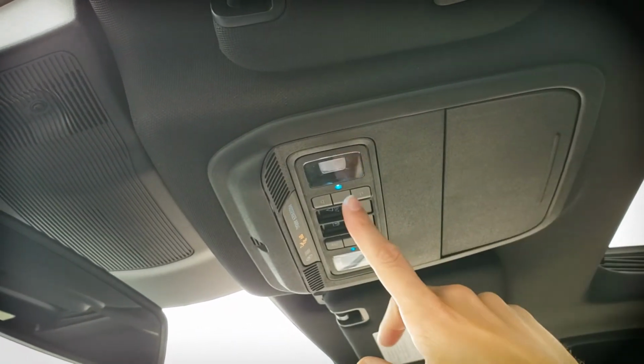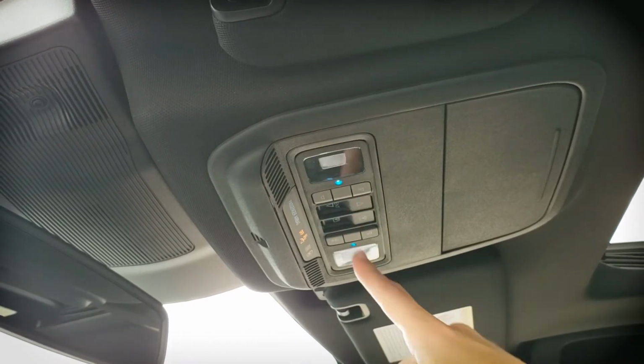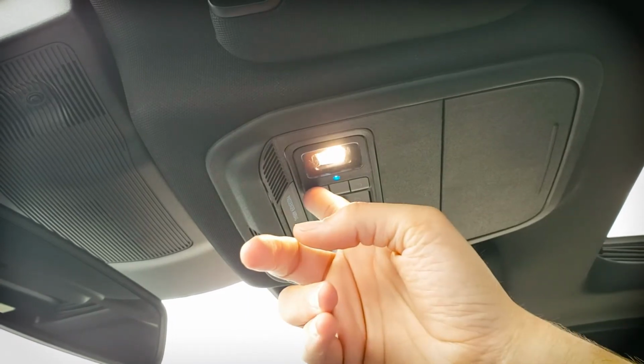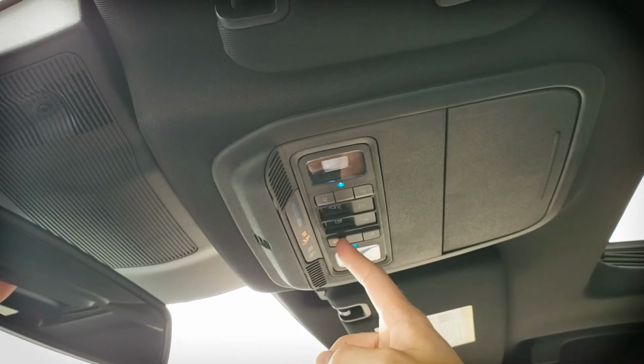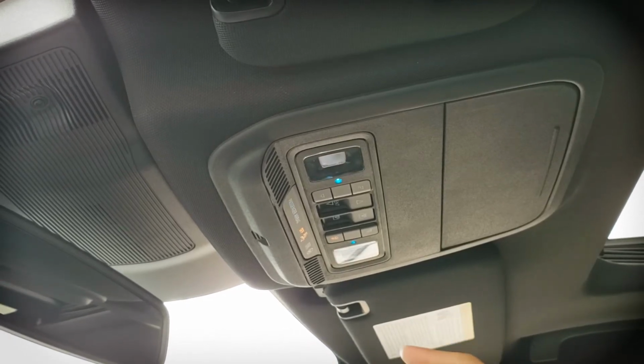And we've got a series of buttons at the top here. So the one at the top is going to be for our driver's side cabin light, our passenger side cabin light, or you can turn on all the cabin lights here. From here, we've also got the ability to turn on or off whether or not the cabin lights are going to turn on when you open up the door. So again, that one's always a matter of personal preference.